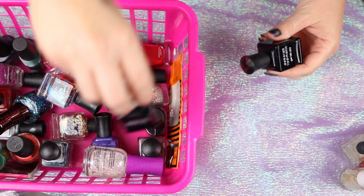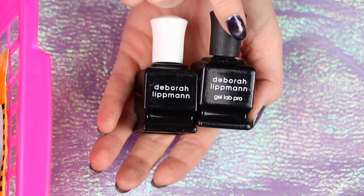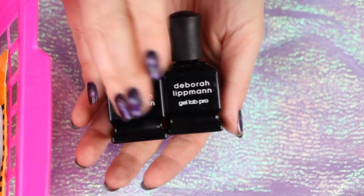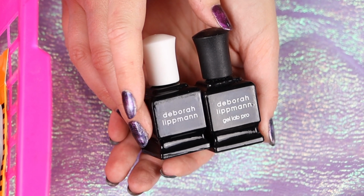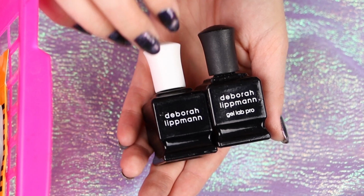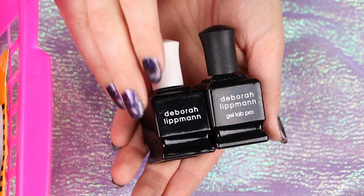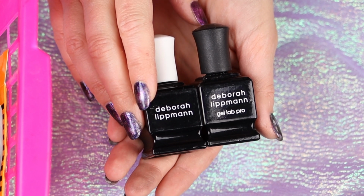You gotta go. Here's another Deborah Littman set that I have. This is the Gel Lab base and top coat. Cool concept. I've had these for a while, so I have to see if they're still available. But basically, they're supposed to kind of turn any polish into a gel hybrid, which is fun. Honestly, though, I liked the top coat, but I felt like when I put the base coat with it, it almost made it not last as long. So just doing the top coat was fine.